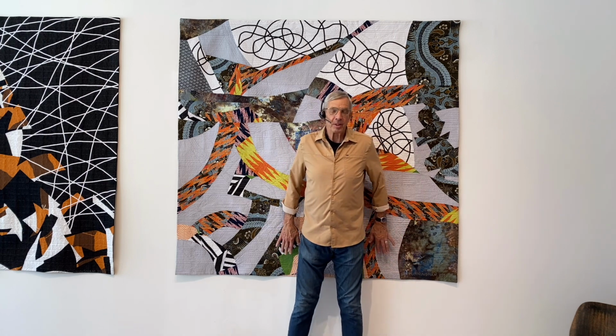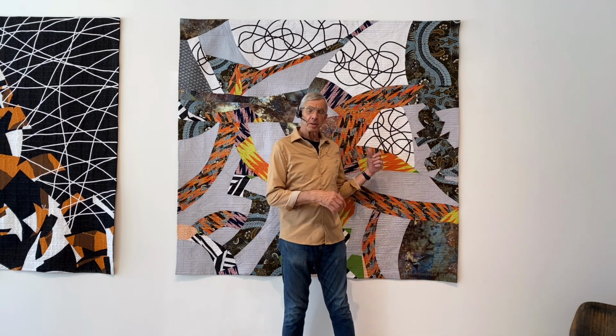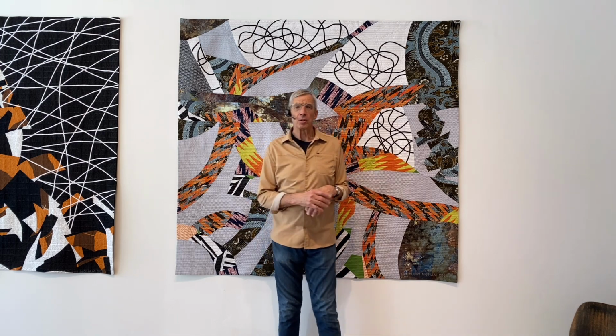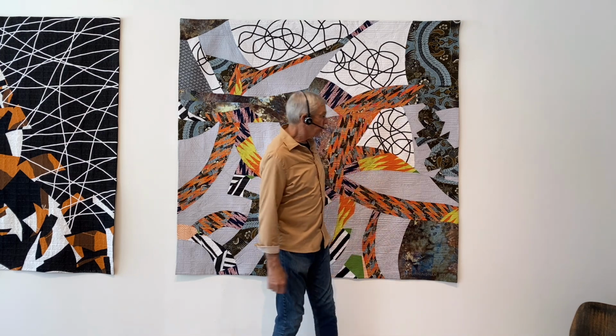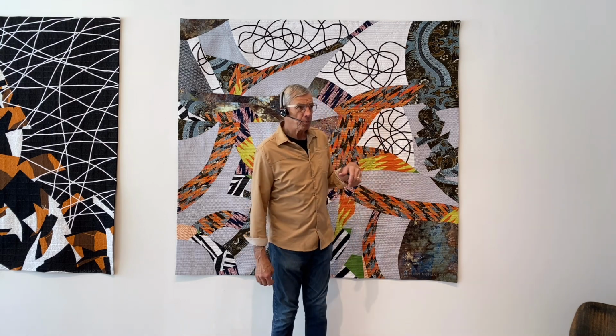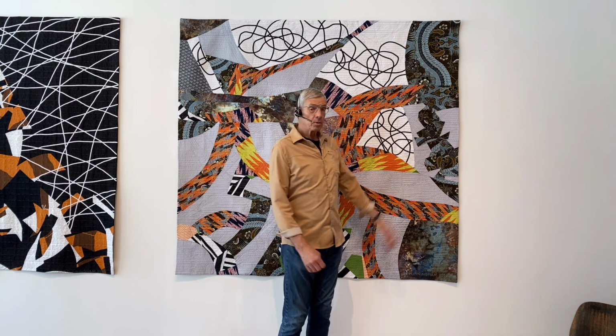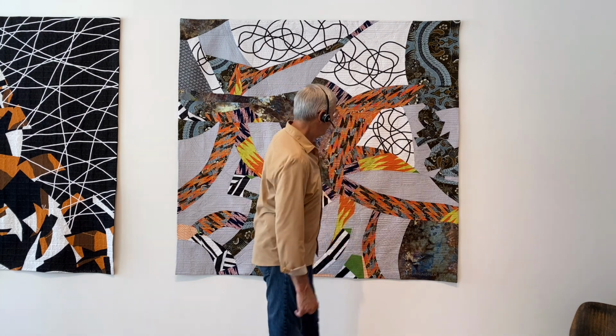I realized recently that I didn't get a full shot of the quilt that I had just finished and put up on the wall. I think I finished it a week ago and put it up on my wall here. This is the last one that I worked on. I put up a few different pictures of it at different phases, but here it is all done and bound and got a sleeve on it and everything.